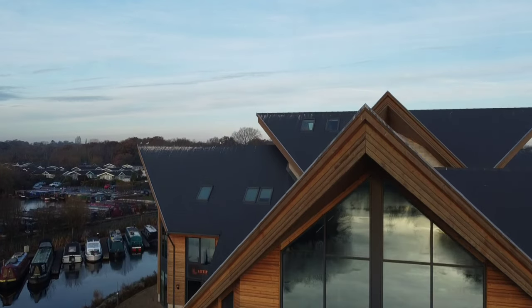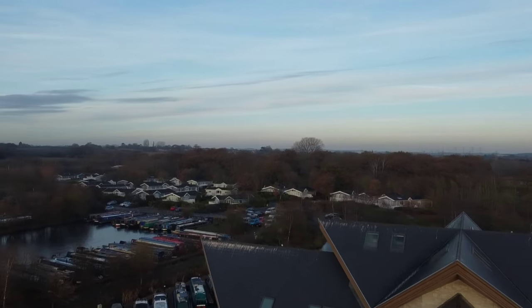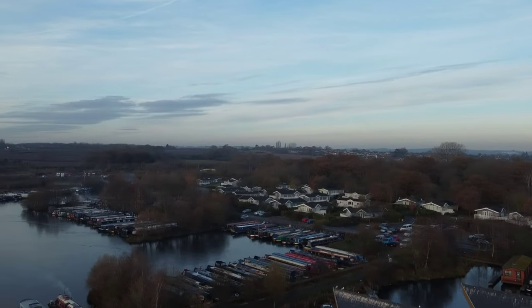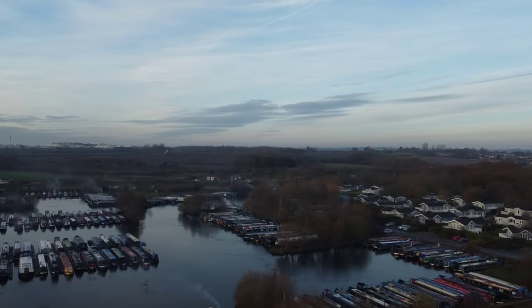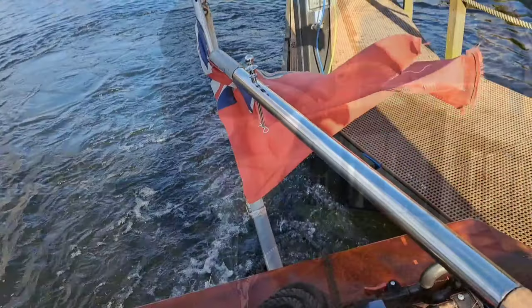Don't be afraid of its size. We've been made so welcome by the moorers and everybody here. It's definitely a marina to visit. Don't be put off.